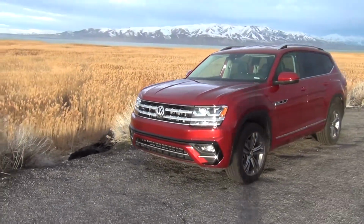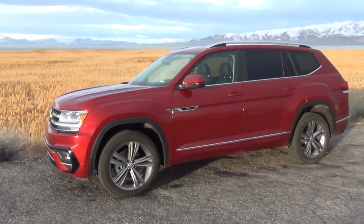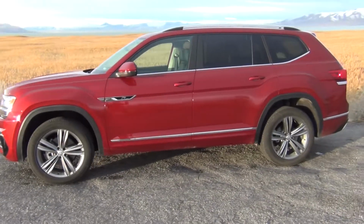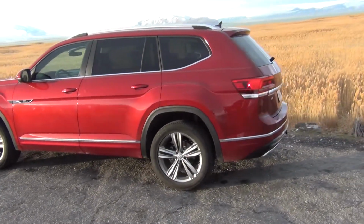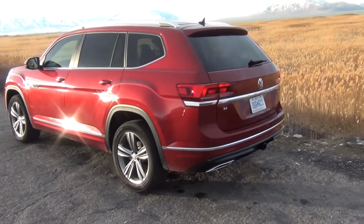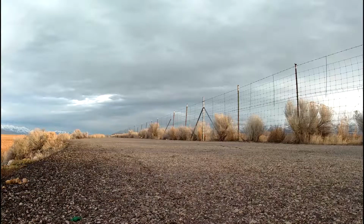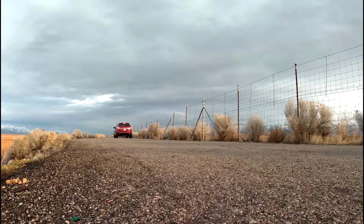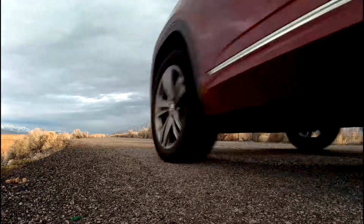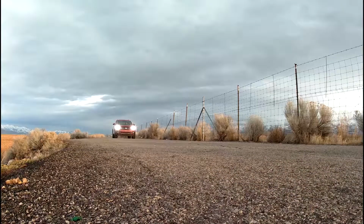doesn't get the mechanical locking center differential as is found in the Volkswagen Touareg, which is no longer available in the United States. While the base model has a starting price of $30,000, we had the SE R-Line model that had a base price of $40,000, and everything came standard except for the tow package, which is an additional $550. The top of the line model is the V6 SEL Premium with 4Motion and comes in with a base price of $48,395.